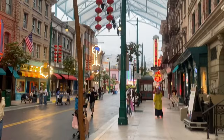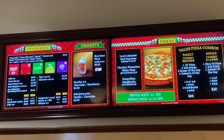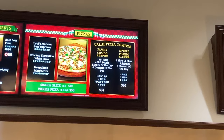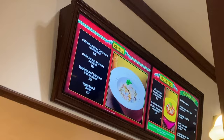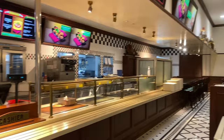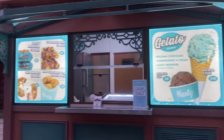Let's check your prices here. And your pizza is, hold on, check the pizza. Oh, here we go. A whole pizza is $50. And they have these salmon combos. Salmon combo and a single combo. And of course the drinks. Chicken linguine carbonara at $18. Garlic shrimp arrabbiata at $19. There's nobody eating here at the moment. They also have this ice cream. So it's $8 and $10 for a gelato cone, $7 and $8 for those eggs.